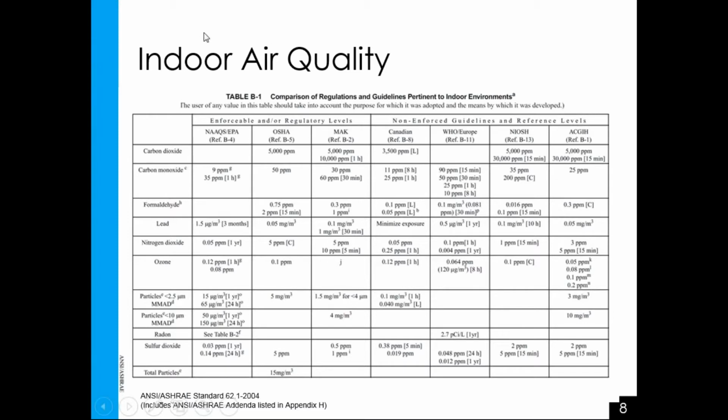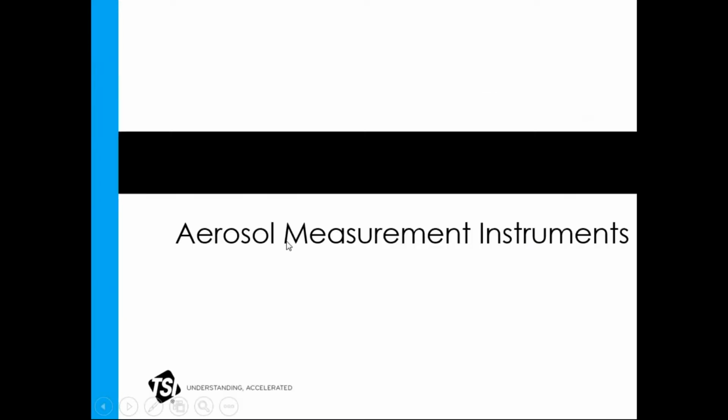Okay, so there are definitely guidelines for indoor air quality as well. If you look at some of these listed here, like for PM 2.5 and PM 10. These are extracted from ASHRAE Standard 62.1. This is not the updated version. You can refer to the webpage for the more updated version. So what instruments are we using to measure all this PM 2.5 and PM 10?